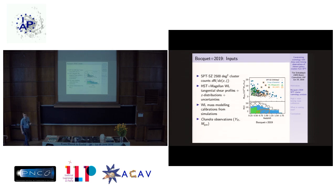Okay, so the inputs to the Bocquet et al. cluster cosmology are first the SPT cluster counts from the original 2500 square degree survey. So this is really the number of clusters you find as a function of redshift and detection significance. And this is illustrated here as a function of redshift, the cluster sample. Here, this is basically showing the mass which you get assuming a fiducial scaling relation. And you see you get clusters out to very high redshift, basically to the highest redshifts where they exist, simply because you have a compact beam, which is great for detecting these high redshift clusters.